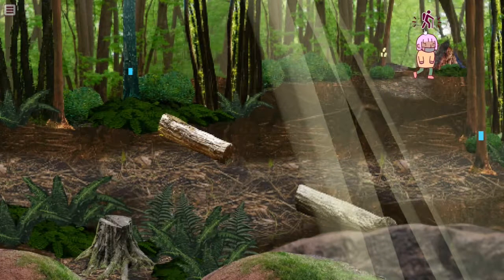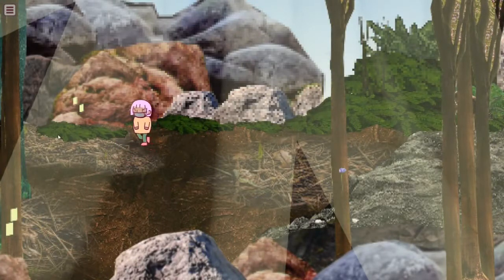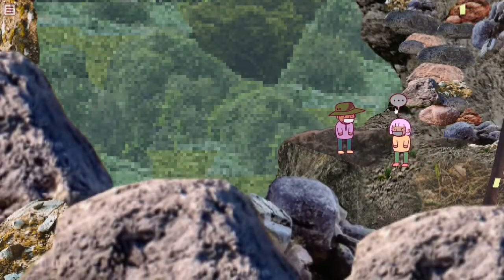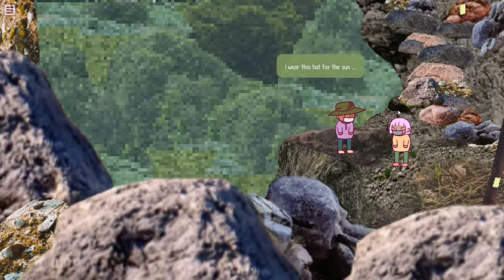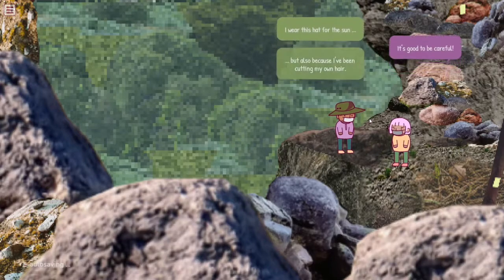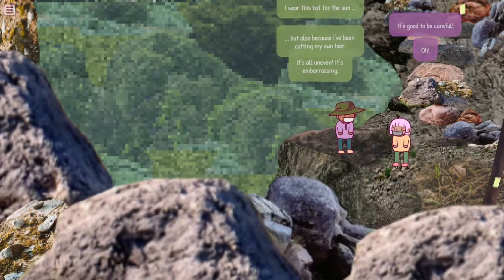This way. Oh wait, we're supposed to go up here now. We're almost done. I wear this hat for the sun. It's good to be careful, but also because I've been cutting my own hair. Oh, it's all uneven. It's embarrassing.